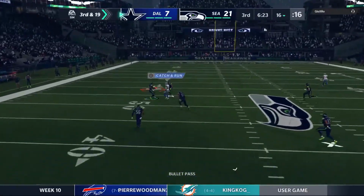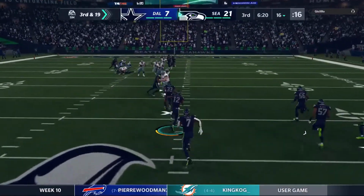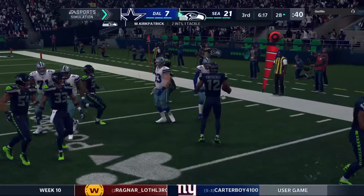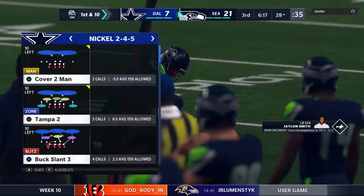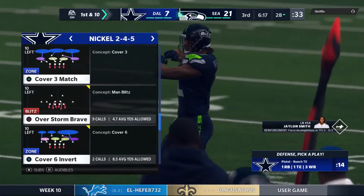Going to take a shot for Gallup. Into heavy traffic, and it's intercepted. Picked off at the 45. And a huge return as he'll take this one all the way down inside the 30-yard line. The first half did not go their way, and that's not going to help matters at all. An interception here on the opening drive of the third quarter. Obviously not what they were striving to accomplish.